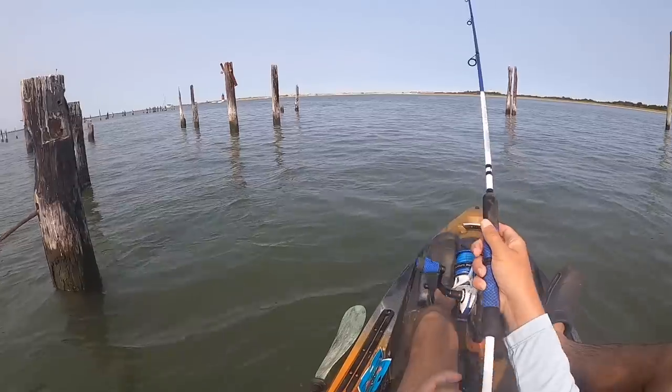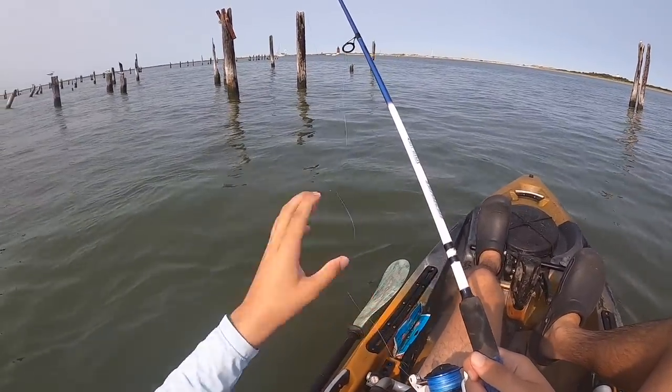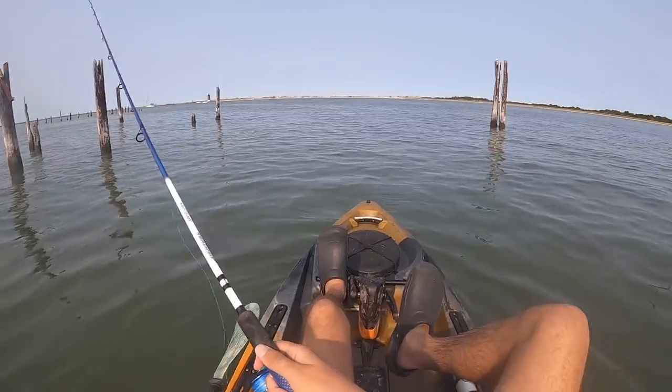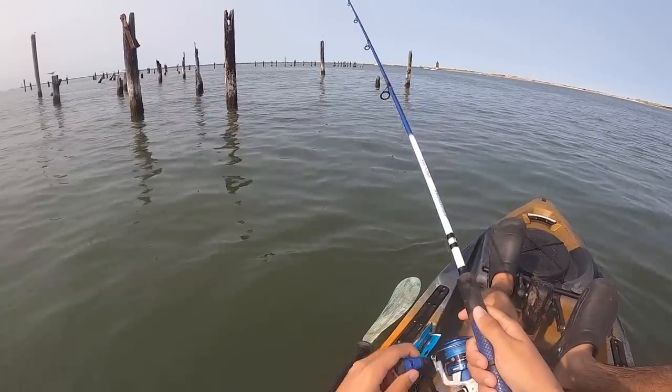First of all, for snags, which we're gonna get snagged. That's just a thing out here. But also, broke my boat one time out here. Don't wanna do that again. I'm already getting bit.